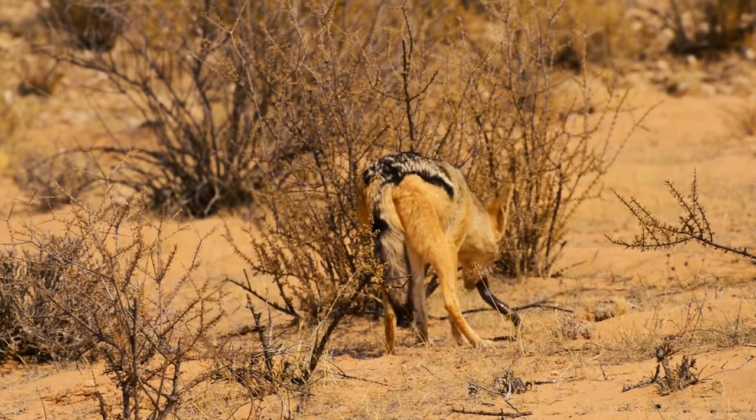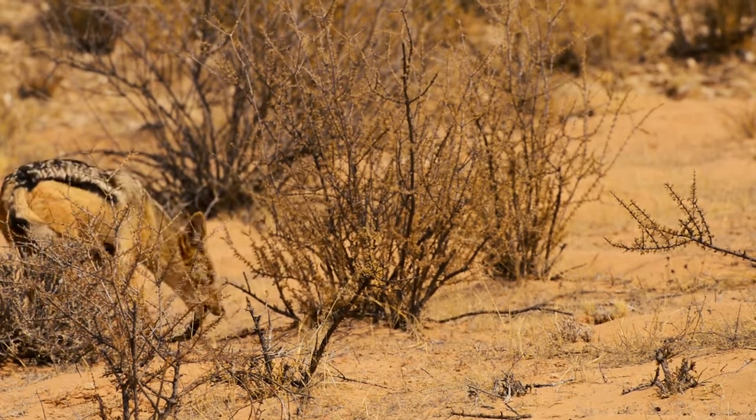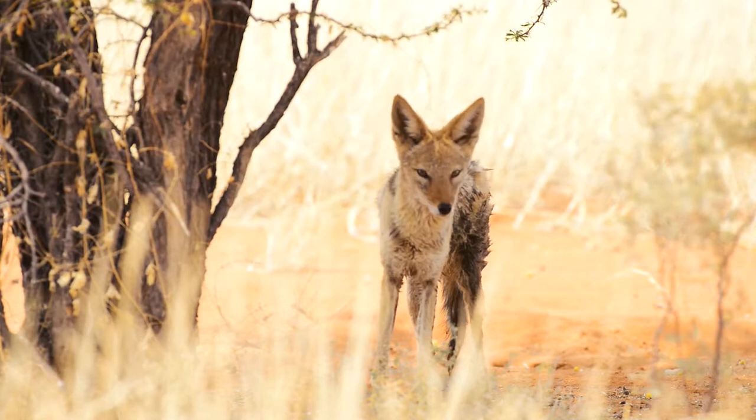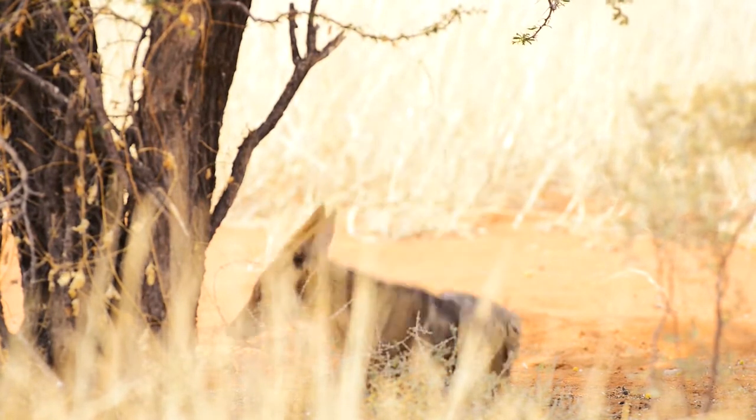Black-backed jackals are also a common sighting on game drives, as they search for the myriad mice and spring hares which call the Kalahari home, or just seek solace in the shade of a camel thorn to escape the sun.